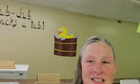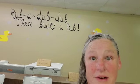I got in the hot tub and I got a shower, and now I'm at the laundromat. It says Rub-a-Dub, $3 for a tub. That's for the washers. It's $3 each. But yeah, laundry day. Oh joy. It's always nice when it gets done though.